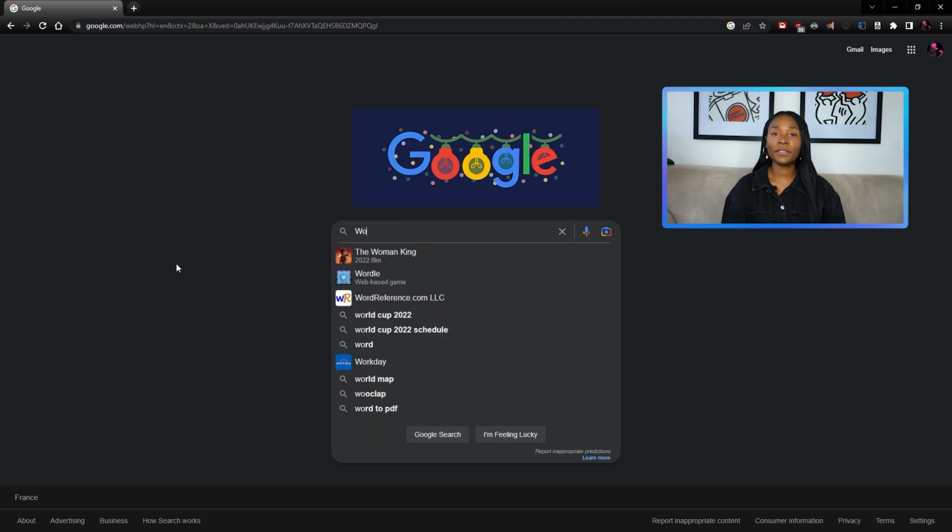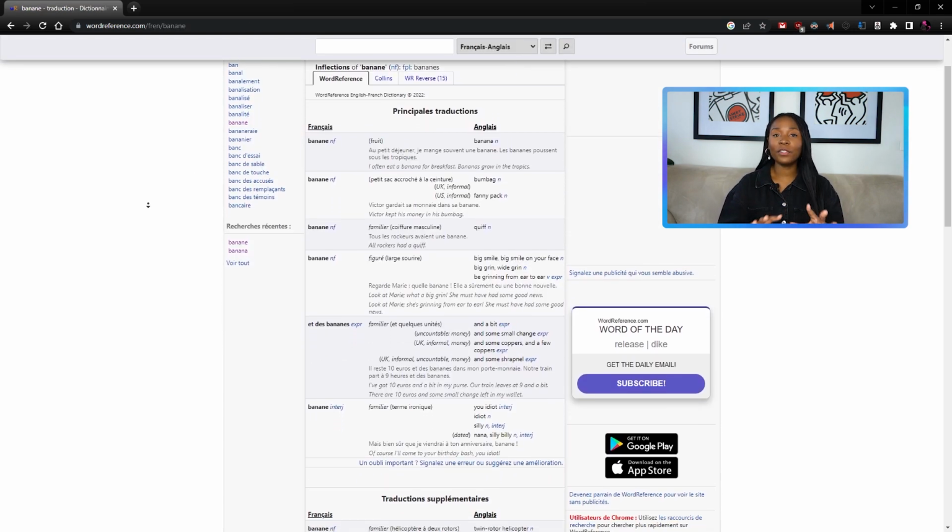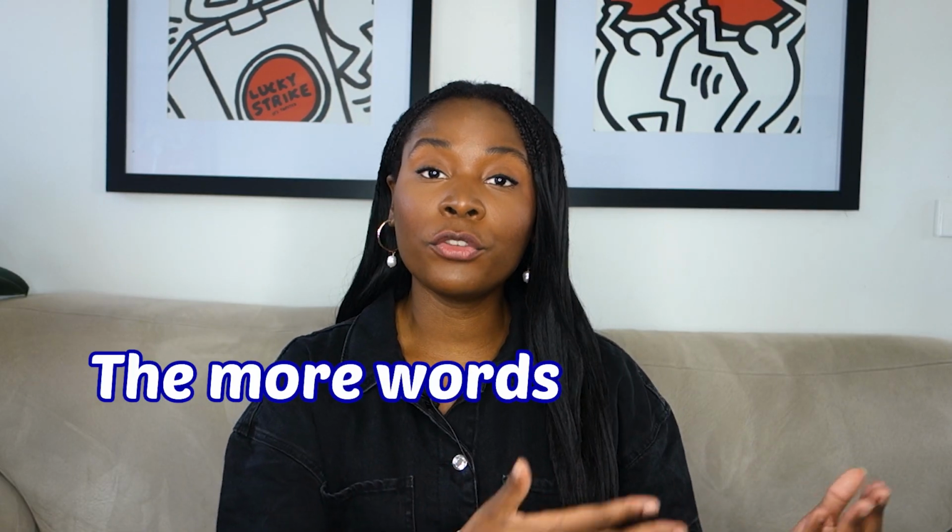So here I have a tip for you. You can easily find the polysemy of a word using the website Word Reference. The website will give you all the polysemy and all the different meanings for one word. Your ability to learn more vocabulary quicker will influence your fluency, because the more words you know, the more you can speak.